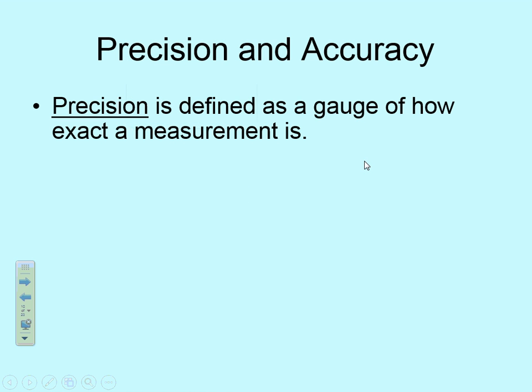All right, we've spent the last couple days talking about measurements and how important measurement is. And as a scientist, when you measure things, they're super important things to do. You have to be precise and accurate. And how are you precise and accurate? Well, there's a couple things. Precision is how close your measurements are to one another.